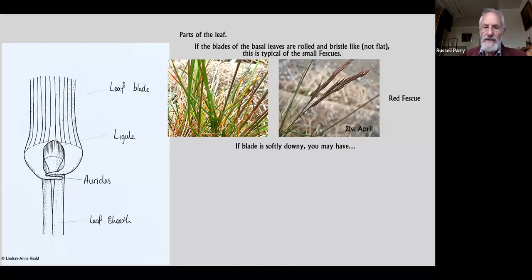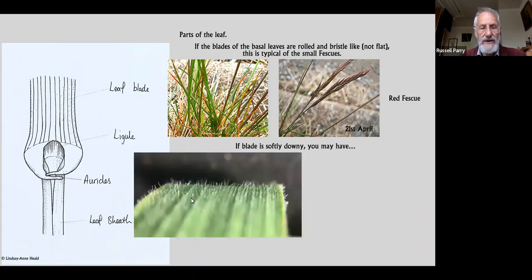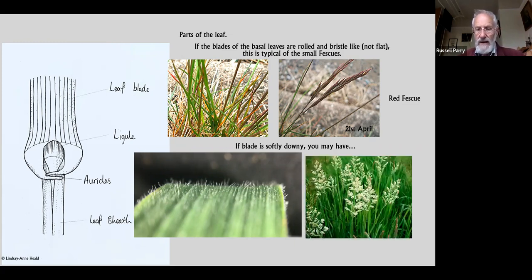Now, if the blade, on the other hand, is flat and softly downy, like that, with very short hairs all over the blade, it looks almost whitish because of the number of these tiny hairs, then you could have Yorkshire fog. It's just coming into flower now. There aren't many, but you can recognise it by this very greyish and very softly downy leaf and stem.